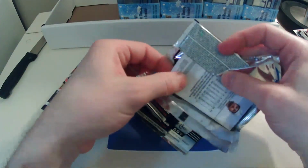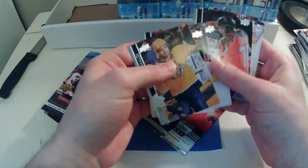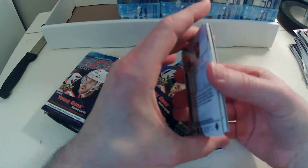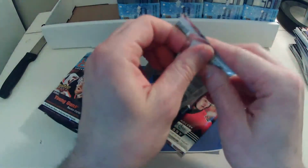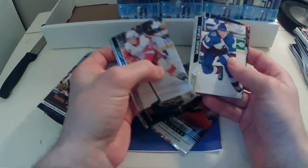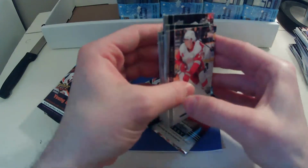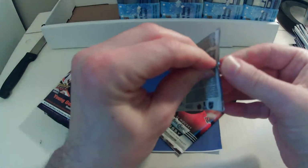Certainly interesting times in the world right now, and I think it's important to dive into some hobbies and do the things that you enjoy. I myself have been collecting since 1990. Pretty much never took a break. I've always been collecting, and at points I might have lost interest a little bit in hockey and collected other things, but I never really wandered too far.